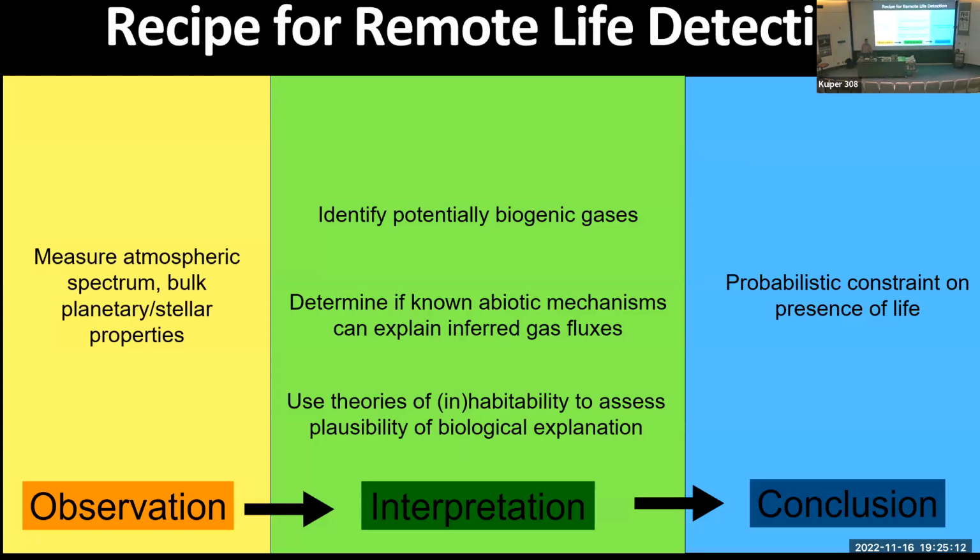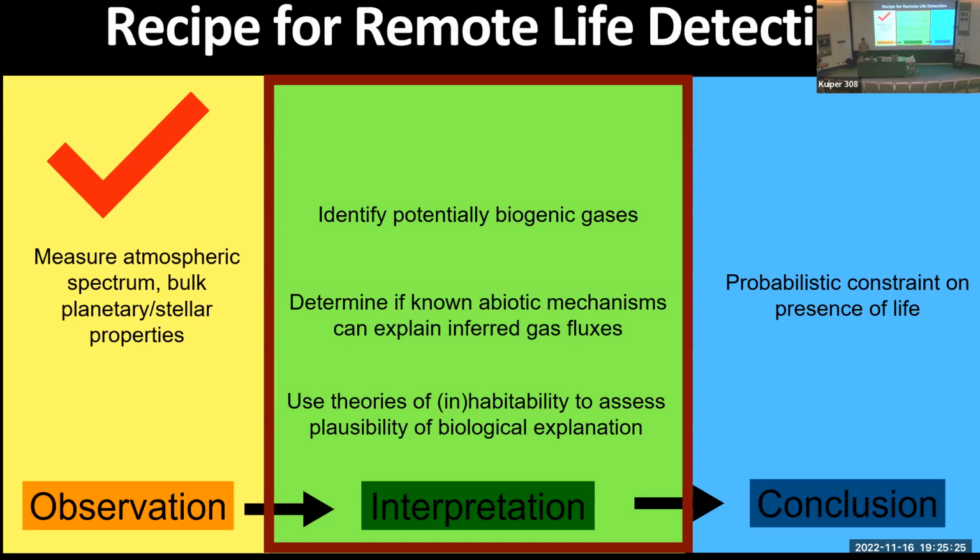Okay, so provisionally, let's accept that we're going to do step A. Let's accept that we're going to get measurements of the atmospheric composition of these exoplanets. What next? Are we going to be able to make it into these next steps? That's one of the things that I'm really interested in focusing on. That's where a lot of my research program ends up dialed in.